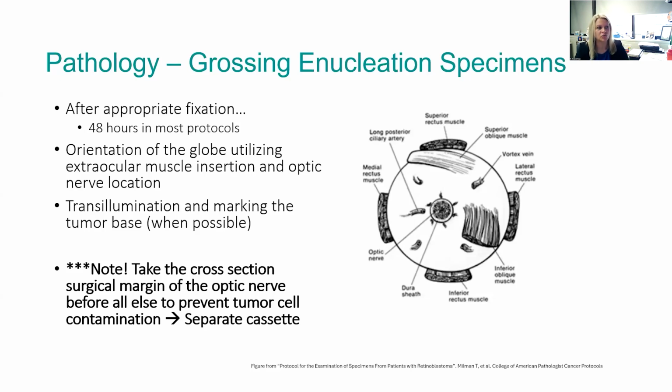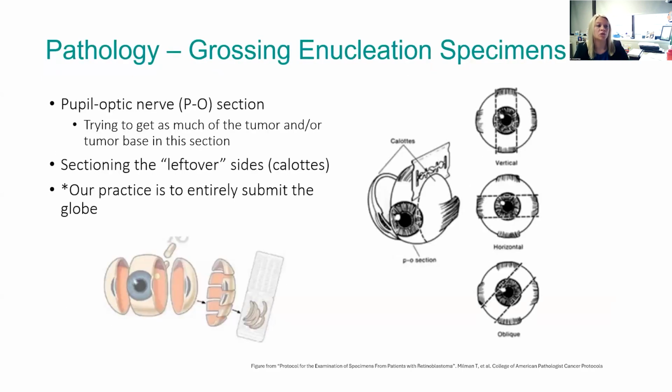We do our best to orient the globe based on external structures such as the extraocular muscles. And then that way we can try and get a sense of where the tumor is located. I say we do our best because this is often easier said than done, based on just where things are located and how much of the muscle you get, but truly you do your best. And then we do utilize transillumination to, again, see where the tumor is, see where most of it is located and where the tumor base is, because that becomes important then when you're sectioning.